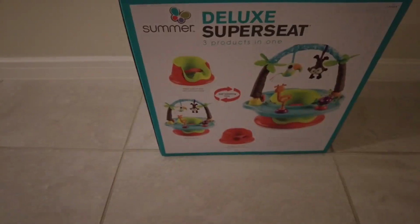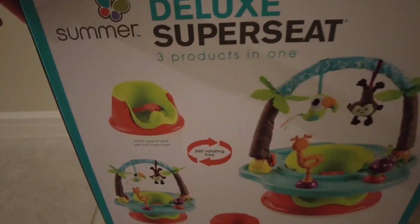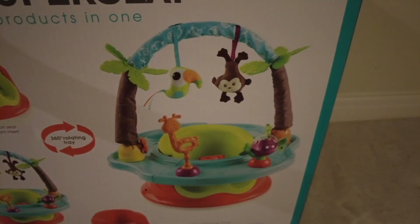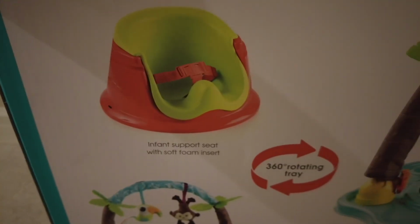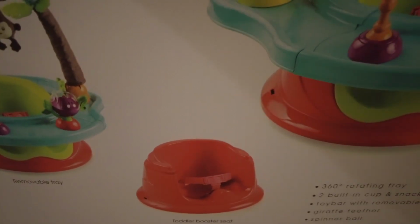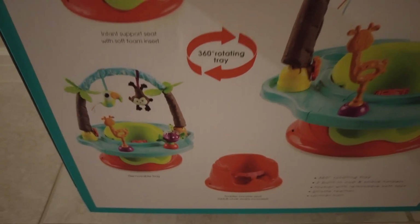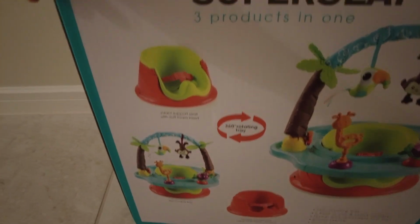So it is this Deluxe Super Seat. It's a 3-in-1, it says. So basically it's a seat, and it's got play toys around it, and then it turns into an infant support seat with a soft insert, and then it just turns into a toddler booster seat. We don't really have anything like this currently. We do have a Fisher-Price Panda Learn to Sit, but it's not really a booster because her butt is still extended like this in a way.